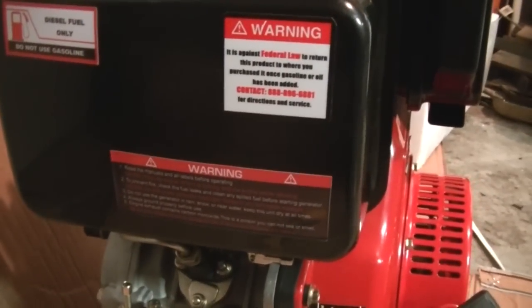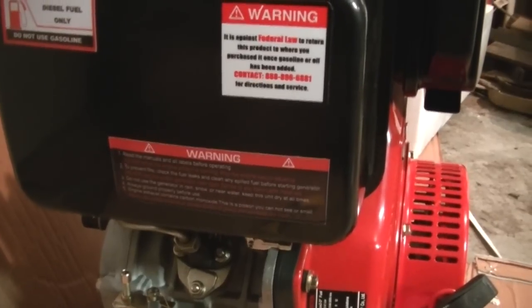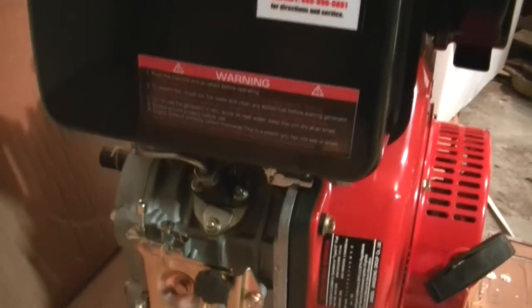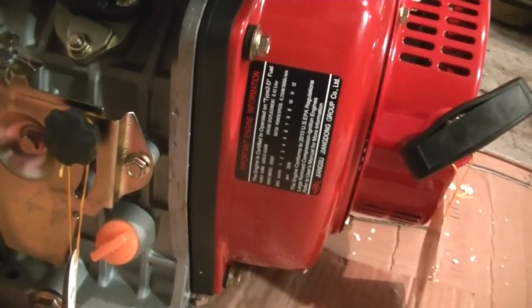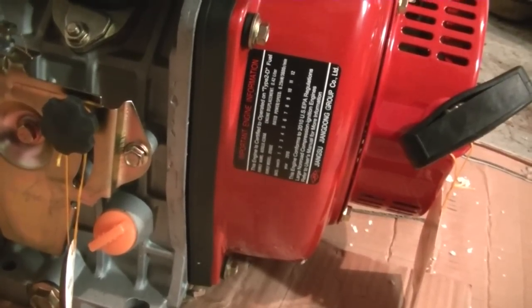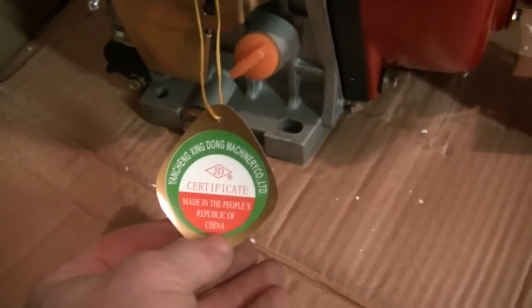And moving over here, it is against federal law to return this product to where you purchased it once gasoline or oil has been added. Now, didn't know that. I thought they were just being a pain in the keister for the sake of being a pain in the keister. Okay, and you've got the EPA label there to indicate how long it's supposed to meet emission specs. And we absolutely don't care. Yan Cheng Zing Dong Machinery. Awesome. Made in China. Who knew?